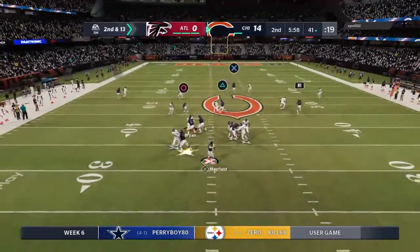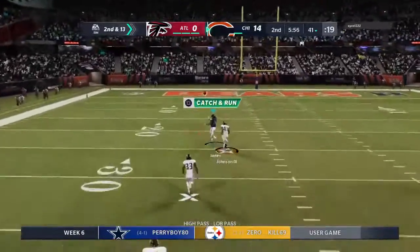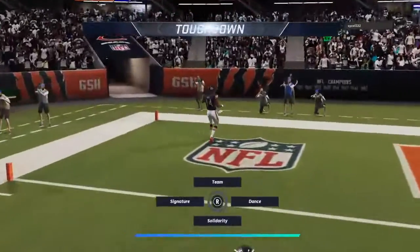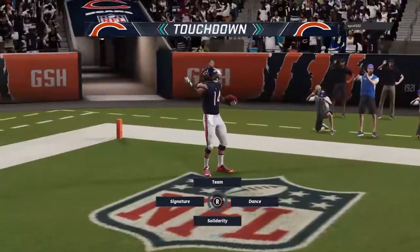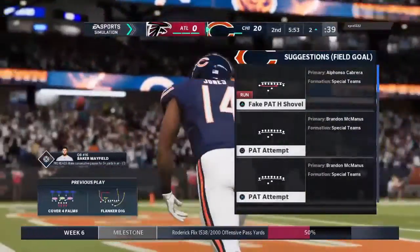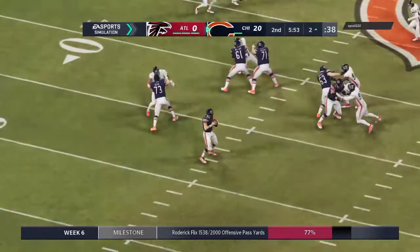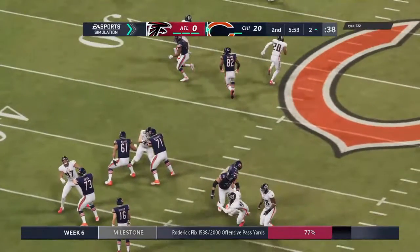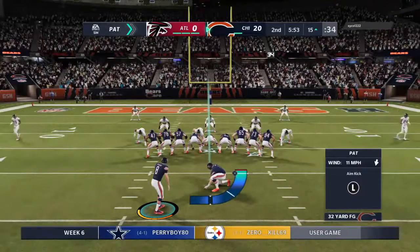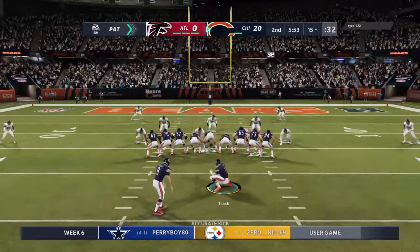Now on 2nd and 13. Mayfield looking downfield. That's caught inside the 20. Touchdown, Chicago. A big play there. His first touchdown on the year. And the Bears will extend their lead. So simple math here in the first half. They've had 3 drives offensively, and they have scored every time, and they've got the lead.